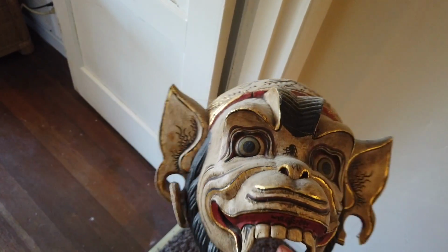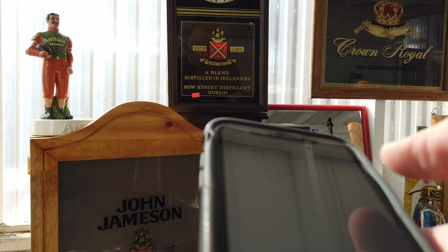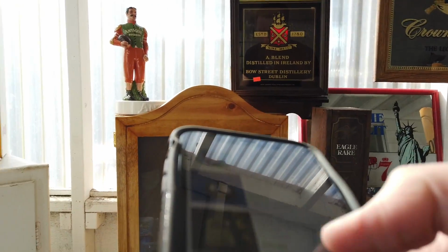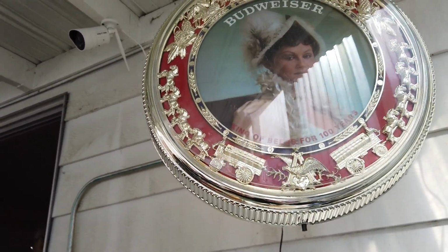So it's like missing a whole earlobe. It's missing the earring. So I ended up leaving this here. So then I'm walking through this laundry room area. He's got washers and dryers, and then he has this vintage Budweiser Light that turns and lights up.